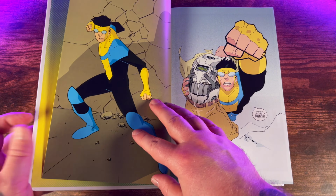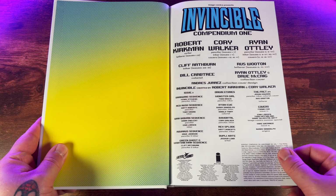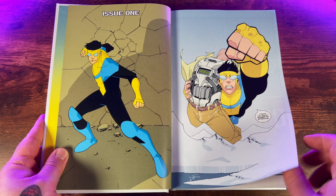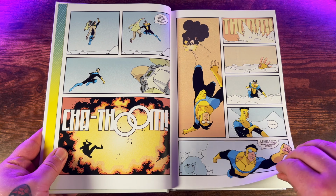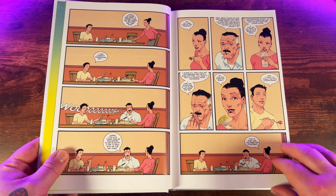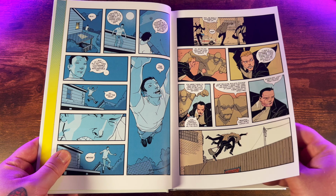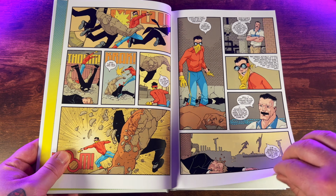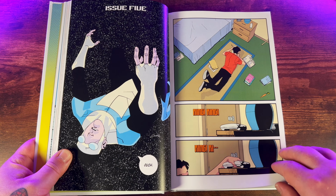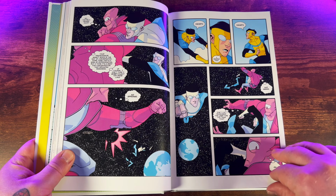Got this great little bookend pages there. You get your little table of contents. Robert Kirkman, of course. Cory Walker. Ryan Ottley. And then it starts out with Invincible number 1. So this collects Invincible 0 through 47. From what I can tell, it's exactly the same as the other compendiums that were released before. So you're going to get all that same content, except now it has a nice hardcover, man. Mark Grayson with his little first superhero costume there, the outfit that he was rocking for a little bit. Really looking forward to getting into this, man.